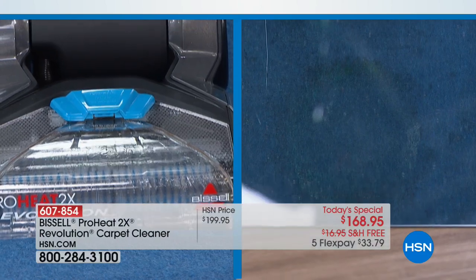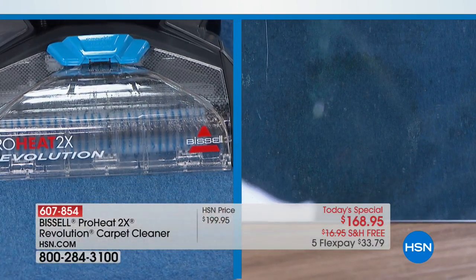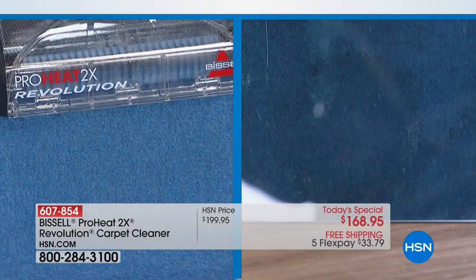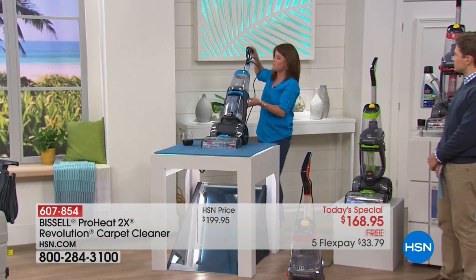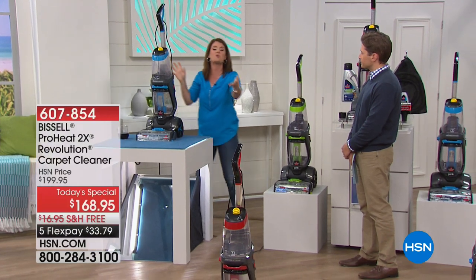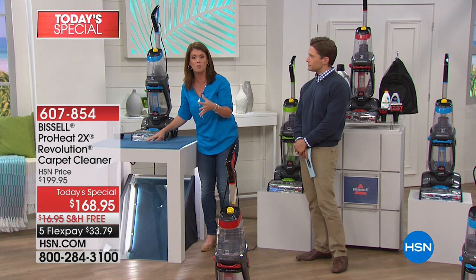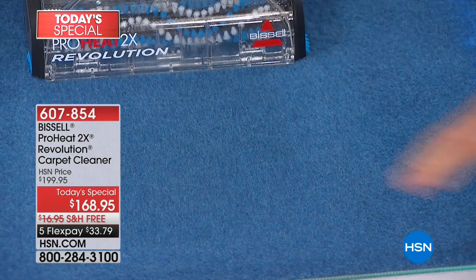Look at how you go over, you pulled up that stain, and now you pull it back, and now it's gone. So you're gonna be able to get all of that hidden dirt, hidden grime, so it doesn't matter if it's the pet accident, if you've got a broken pipe in wintertime, you name it, with your Pro Heat when you get it home, you're not doing a topical clean. You're doing that deep down clean so the stains don't come back.